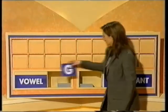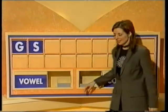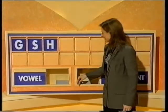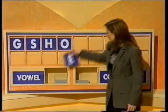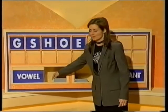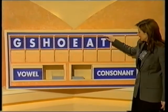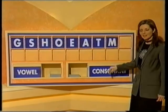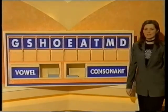Consonant, please, Carol. G. And a second one? S. And a third? H. A vowel, please. O. A second vowel? E. And a third vowel? A. A consonant. T. Another consonant. M. And finish with a consonant. Thank you, Jeremy. That's D. Thank you. Starting the clock.